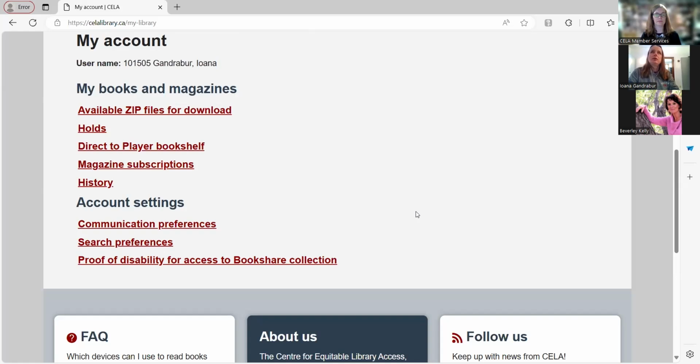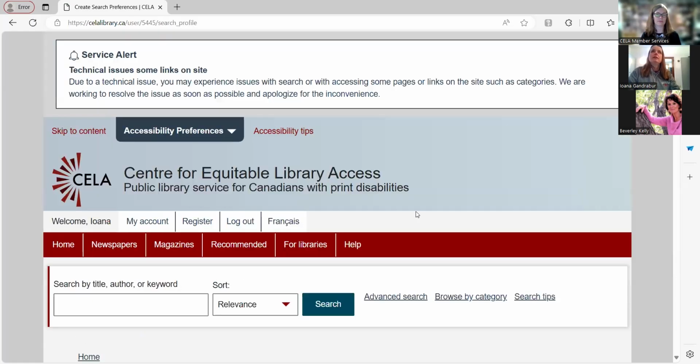History heading level 3. Let's find account settings, heading level 2. Account settings. Communication preferences, search preferences. This is what I wanted to show you. If I click here, you would see create search preferences. All sorts of search preferences. You can choose the languages you're interested in, the formats you're interested in. I will not explore them in too much detail, but basically this is where you will customize your search preferences.